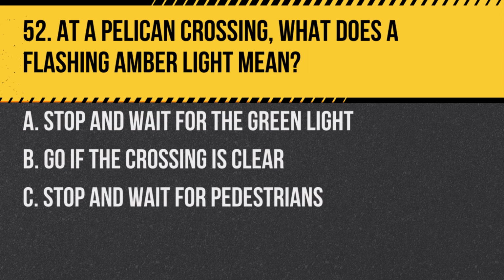Question 52. At a pelican crossing, what does a flashing amber light mean? A. Stop and wait for the green light. B. Go if the crossing is clear. C. Stop and wait for pedestrians. Answer. B. Go if the crossing is clear. The flashing amber follows the red still phase and means you must give way to pedestrians still on the crossing.